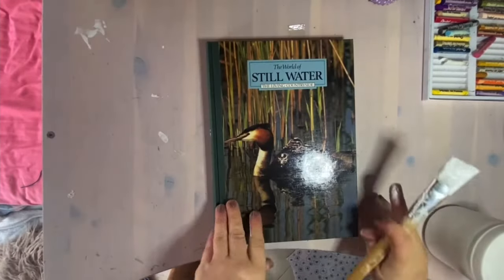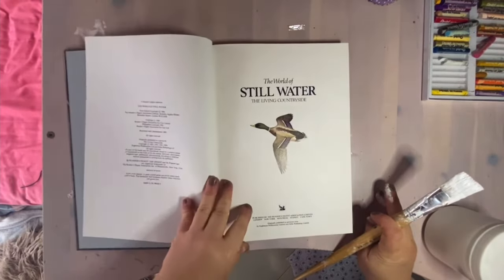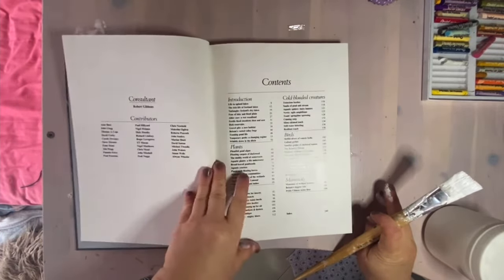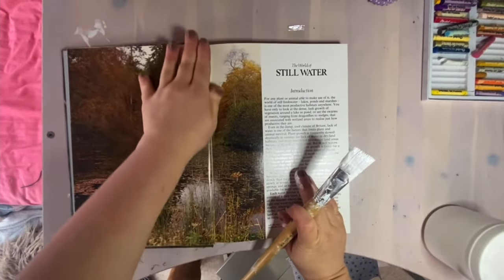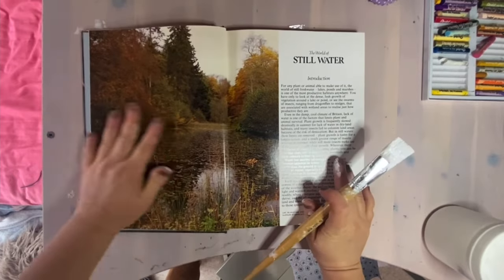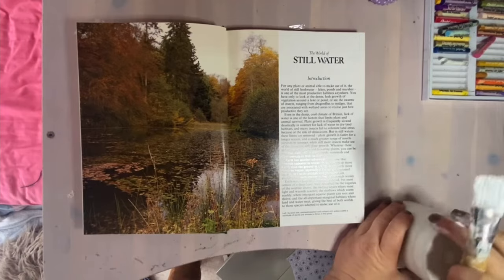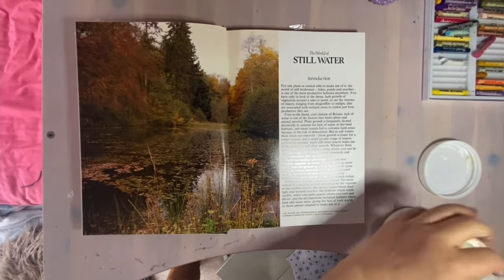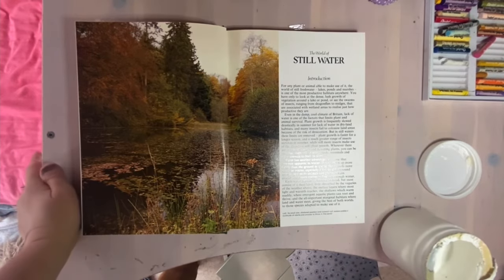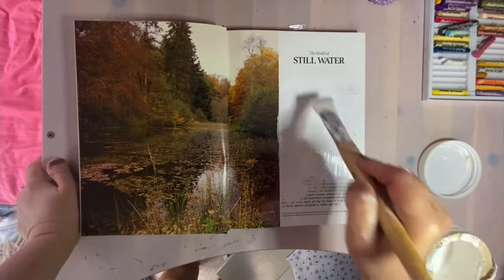Here's another book, another nature book about still water. And look, you can see I'm missing some of the very first pages, possibly to keep for an index later on. So a few pages in actually becomes my first page to work on. I read down the text in this page, just wondering if there was anything in the text that would spark my interest. When there wasn't, I just kept the title, The World of Still Water.